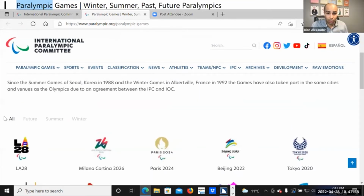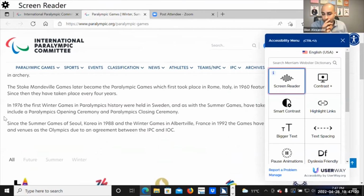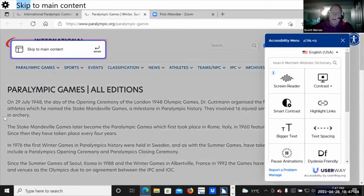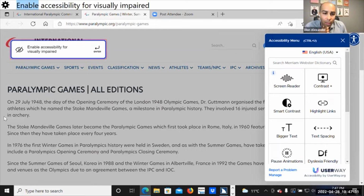So we don't want the Paralympic menu. Paralympic Games, vertical bar, winter, summer. Did I hit the wrong one? Unlabeled one. Yeah, I did. Okay, let me go back. Paralympic Games, quick accessibility menu, skip to main content button. That's the one we want, right? The quick accessibility menu. Press tab again. Enable accessibility for visually impaired button. This one.